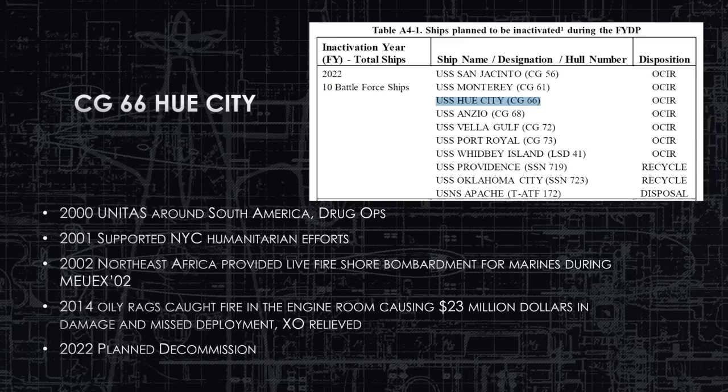These are really good deployments. One, operationally, they're fantastic. It's a great experience. They're great for their career. They're getting all these ribbons and experience. And then the crew's also enjoying all the shore time in areas that the average enlisted American would probably never get to visit. They're getting to see these cultures and areas of the world essentially for simply serving on board a ship in the Navy. In 2000, they do a UNITAS. These sailors might be the happiest sailors in the Navy at this point, because now they're going to go around South America.